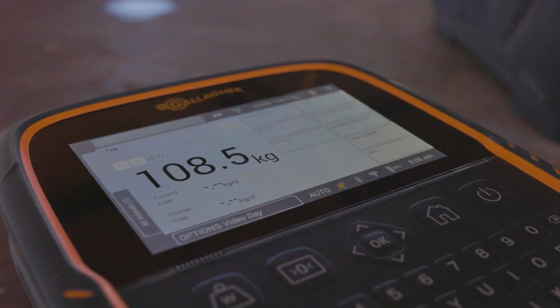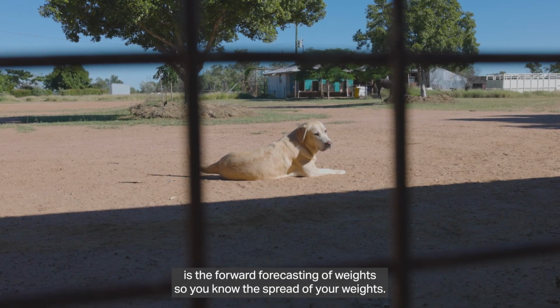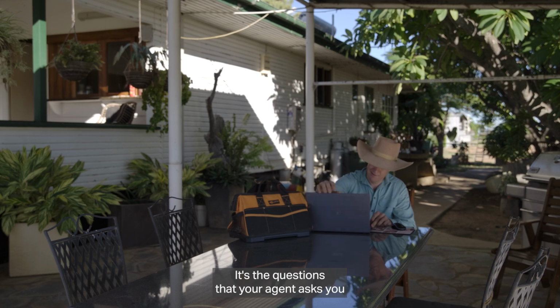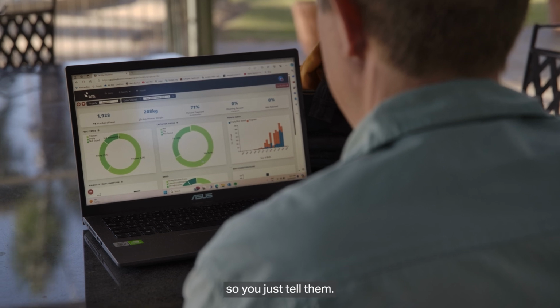Some of the tools that we found very helpful on the Black Box system is the forward forecasting of weights, so you know the spread of your weights. It's the questions that your agent asks you, and you try and quickly give them an answer over the phone, whereas you open Black Box and it's there, so you just tell them.